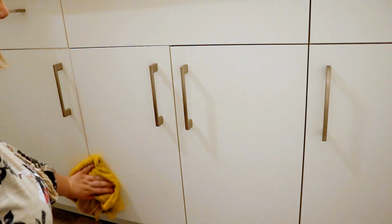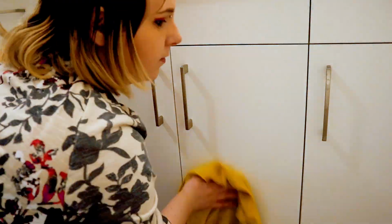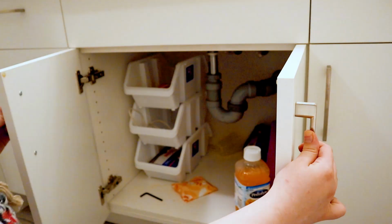All of the storage bins you are going to be seeing in my bathroom drawers and under the sink are from the Dollar Tree. It's my favorite place to go for super affordable organization stuff. The bins under my sink are my favorite by far because they are stackable. You can stack them as high as you want.